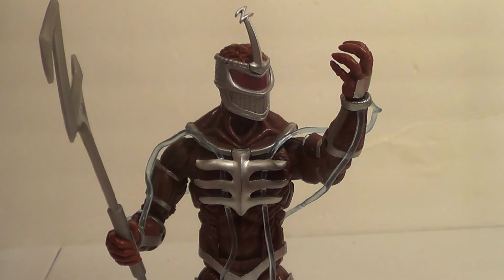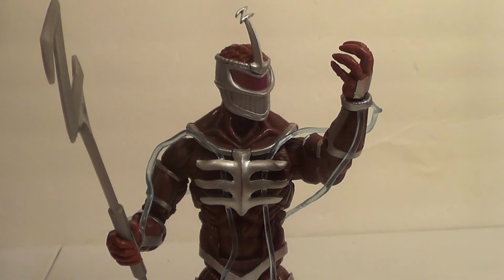He does seem to scale well with the Lightning Collection, and I think he even looks good with the regular Beast Morphers line that's out now. So he's going to look great with your other Hasbro Rangers. And honestly, I'm really excited to get Goldar. If I can find it, I have friends. My friends and I kind of have a search party, and we've all split up, and we're looking for Goldar, because I have great friends that are willing to help me out with collecting.